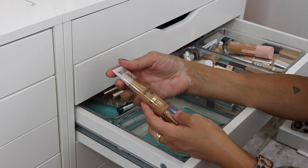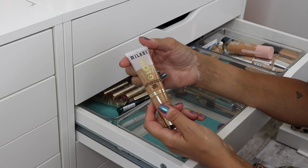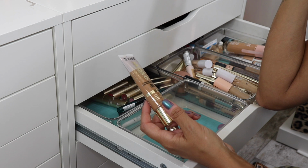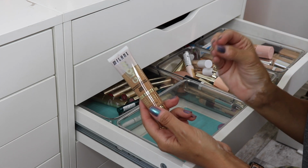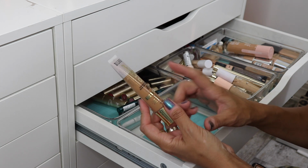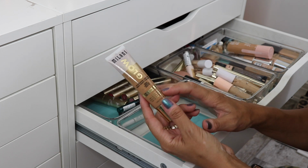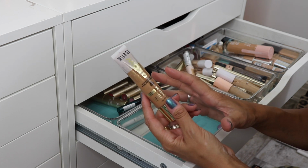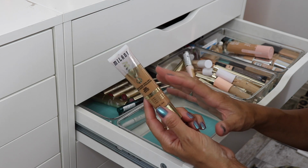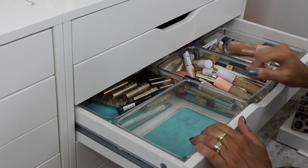The Milani Hydrating Skin Tint in medium. I'm thinking to myself, what am I gonna do with this? I'm not gonna keep this. This was a little bit too dewy for my skin. I would say if you're dry, you might really like this. This one's in the shade medium and it's really medium. I would say this is more of a tan shade. They run a little bit dark, so it always was just a little off, but definitely way too dewy, so I am going to part with that one.